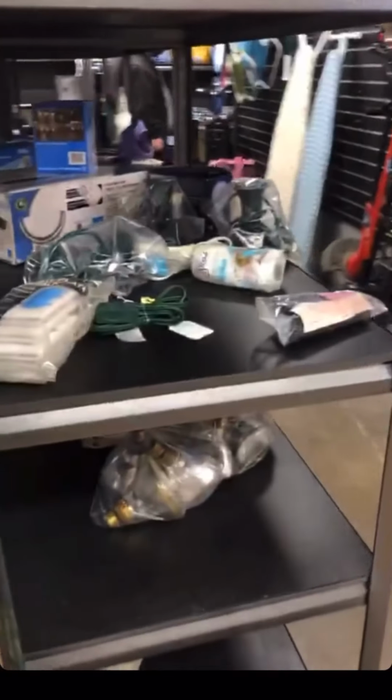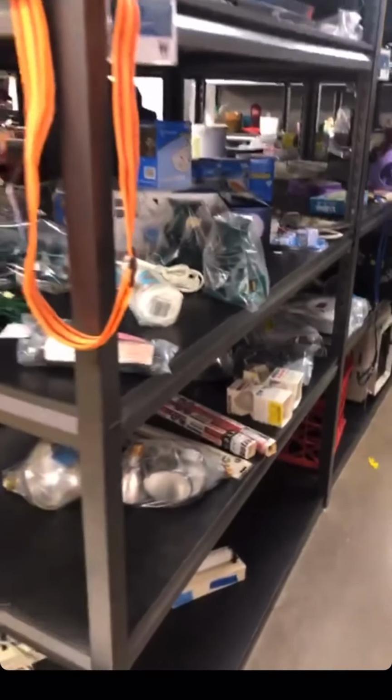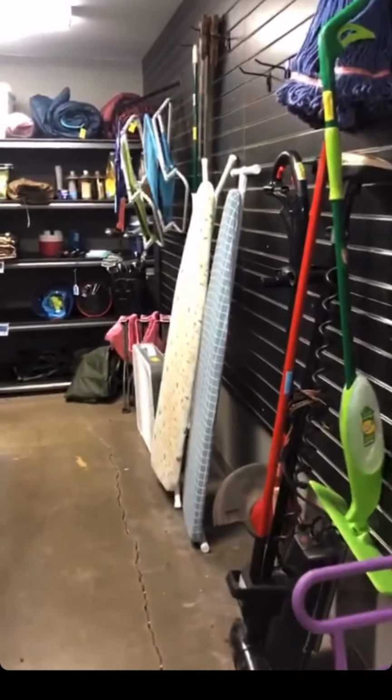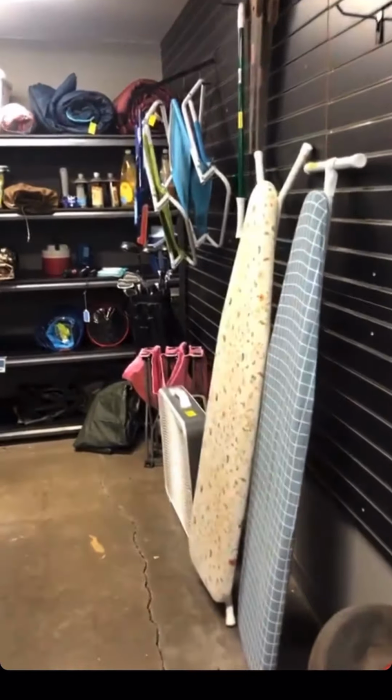Don't ever discount this part of the store, even if you think you're not interested in anything. Sometimes you'll find some really cool things like metal wash tubs, the more industrial type vintage pieces. Definitely always go through this area.